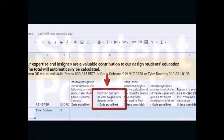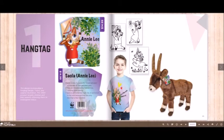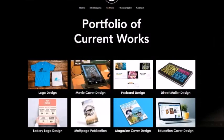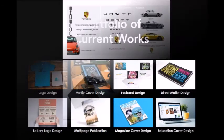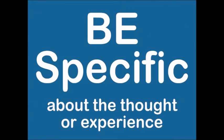Student portfolio. Let's look at the portfolio. The portfolio should be easy to use and easy to navigate. It should contain at least 8 campaigns, although there may be more projects. You are not asked to evaluate these projects individually, merely to get an understanding of their usability. Does the student make it easy to move from project to project? Are the materials presented professionally? If they're not presented professionally, or if it's difficult to use, what is not professional? What is difficult to use? How can they solve these problems?